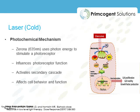Let's break down the root words like we did with photothermal. Photo, again, is short for photon, that's light energy, and chemical is short for the chemical or biochemical reactions within a cell. Therefore, photochemical simply refers to photons modulating or influencing chemical and biochemical reactions within the cell. How is this possible? Well, Zerona AD uses a very specific wavelength, 635 nanometers, to target and stimulate a photoreceptor.